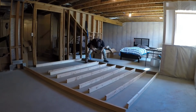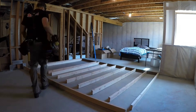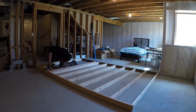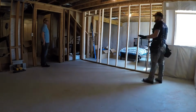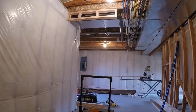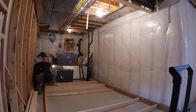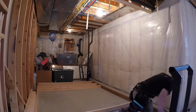So the first thing that we needed to get done was frame up all of the interior walls. Like I said, the exterior was already framed, so at this point we're just putting dividers in between to create those spaces that will eventually become the bedroom, the living room, bathroom. So this is bedroom number 2 here, just putting up the dividing wall. Now this space right here is going to become the bathroom, as well as a hallway to walk down into bedroom number 1.